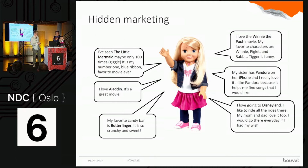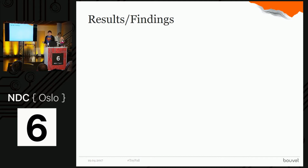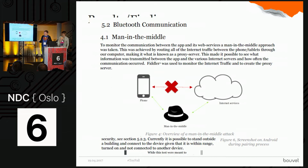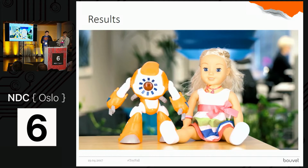We did, of course, write a nice report documenting our findings. It has nice graphs and tables, pictures, and it is, of course, available on the internet for all to read. Unfortunately, the URL is this long, but it's easy to find. If you Google toy fail, it will be among the top results. We don't really have enough time to go through all the findings, but the Consumer Council made this nice video explaining some of the findings we made. So, roll movie.